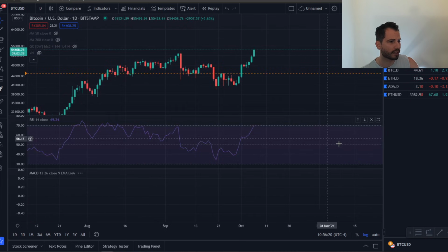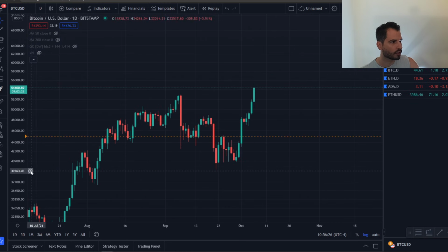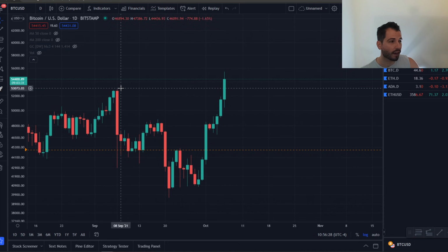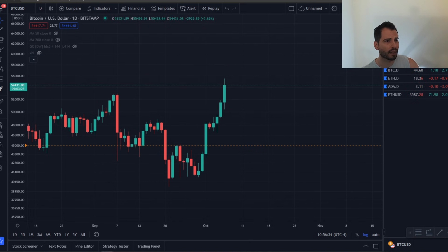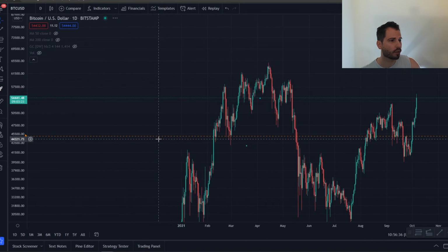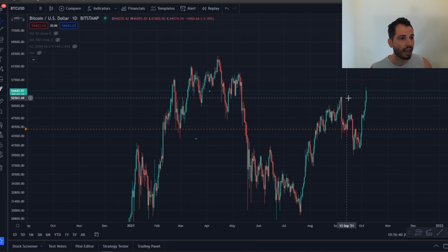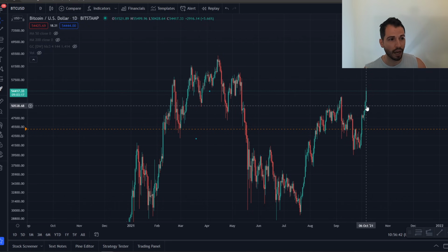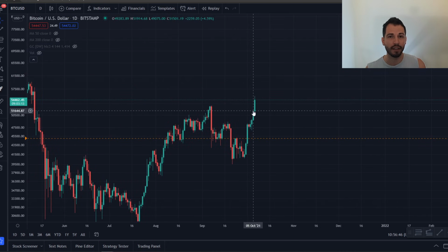Also want to bring up the MACD, see what's going on there. Of course, positive momentum, very bullish. That's exactly what we want to see. Let's just look at this price action here, guys. We finally got above this 53K high right there. That is very bullish. Why do I bring that up in so many videos? We had a high back here, a lower high as of yesterday, but now it's a higher high. We want to see us close above $53,000.